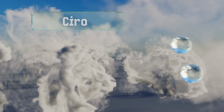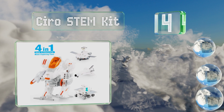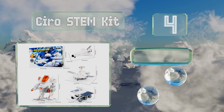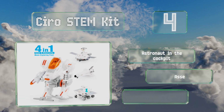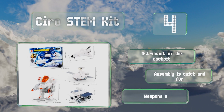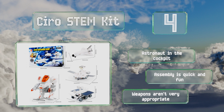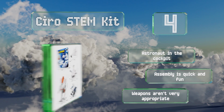At number 4, the Ciro STEM kit can teach kids about the importance of managing power when exploring space. Its station uses light to charge its micro battery, which can then be placed in the shuttle or buggy for them to work. The robot runs on AA batteries though. There's an astronaut in the cockpit and assembly is quick and fun. However, the weapons aren't very appropriate.